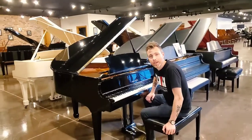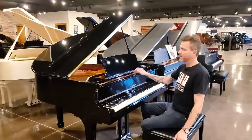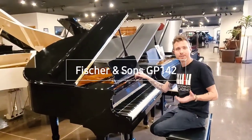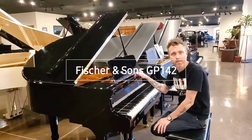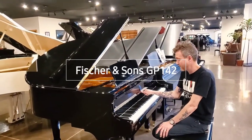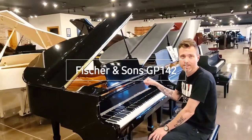Michael Stillwell here from Stillwell Pianos in Mesa, Arizona, and this is a Fischer Sons GP142. And if that sounds familiar to you, it's because GP142 is the model number for a Pearl River piano, not a Fischer Sons. Fischer Sons is just a stencil, meaning that this is just a stencil on this piano. There's no Fischer Sons piano factory.